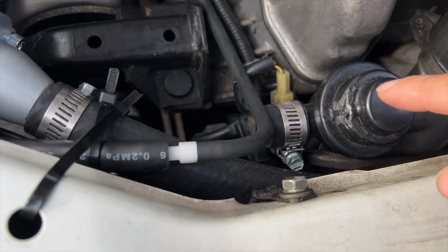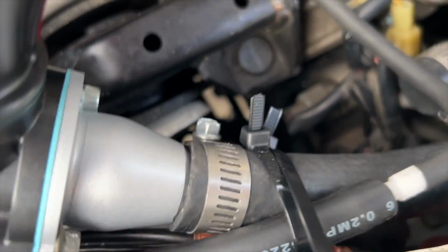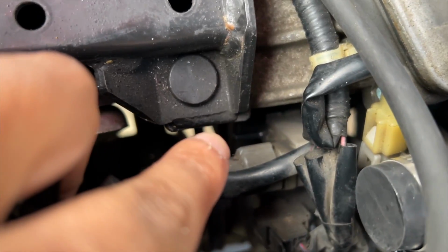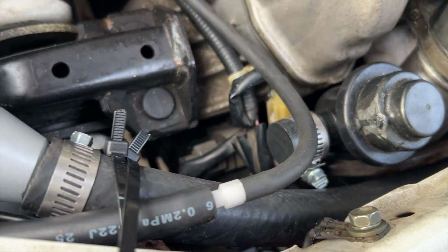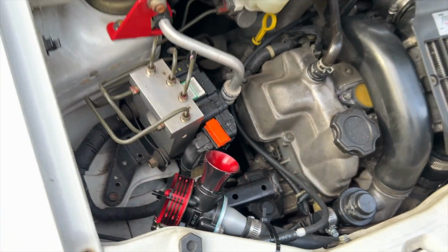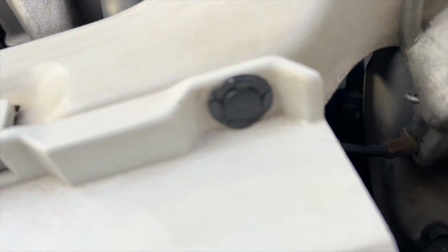Let me know in the comments if this not being there and this vacuum that is right there, those two are exposed, if that makes any difference. I was told that it probably doesn't make any difference, and to be honest, I've been driving it, I don't really feel a difference. But here's the blow valve. Here's how it's gonna look for now.